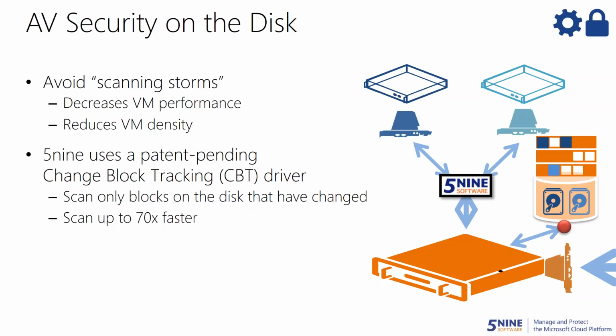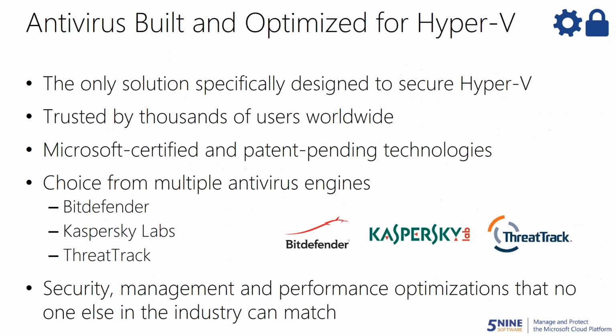So this means that as an end user, you don't get hit by antivirus scans, so that you can run more virtual machines on each and every host, ultimately saving you money by getting better density. And this has been, again, built exclusively for Hyper-V. It's Microsoft certified, and you get the choice of 3 different antivirus engines. And similar to the support policy which StarWind has here, everything rolls up into a single vendor. We handle all of the licensing with Kaspersky, Bitdefender, and ThreatTrack on the back end. You just select which works best for you.